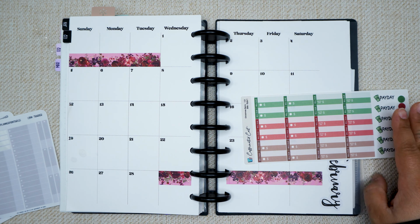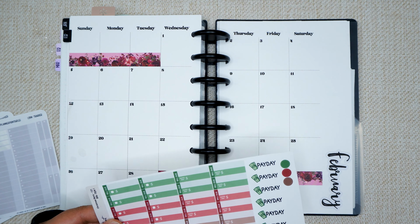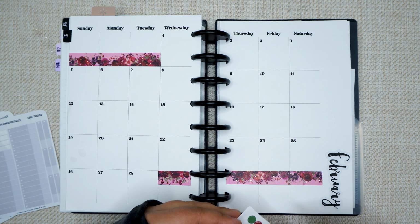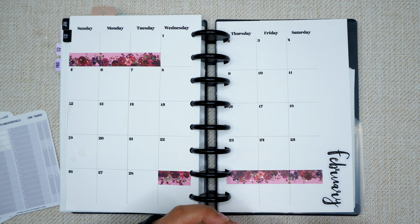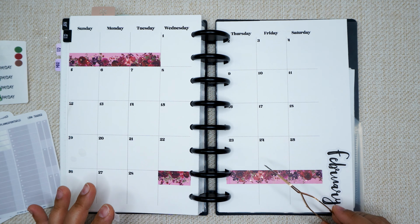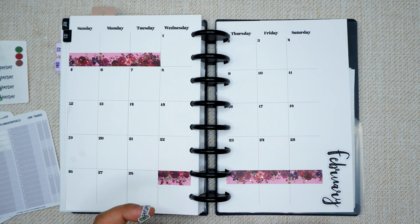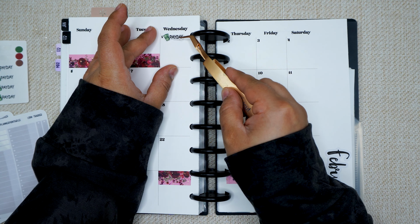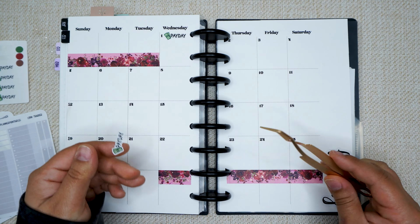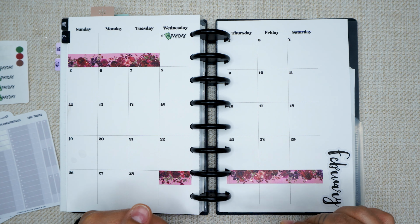So I'm going to start with marking my paydays. And for February, I'm using 2 paychecks. And I get paid bi-weekly, and I get paid on Wednesdays. So my first paycheck is going to be Wednesday the 1st, so starting out the first day of the month with a paycheck, which then means that my second paycheck is going to be Wednesday the 15th.